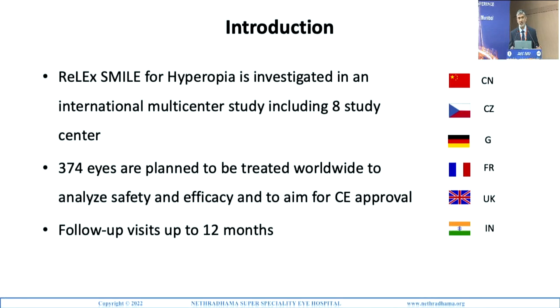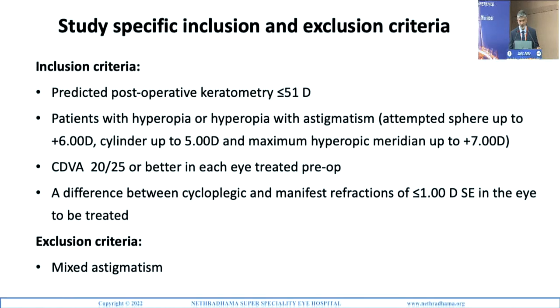So it basically induces less aberrations. The aberrations are less. You get an effective larger optical zone, and the stability is better when compared to hyperopic LASIK. The visual results are kind of similar. And these were the 8 centers where the multicentric trials were done, 374 eyes. The results are being published.